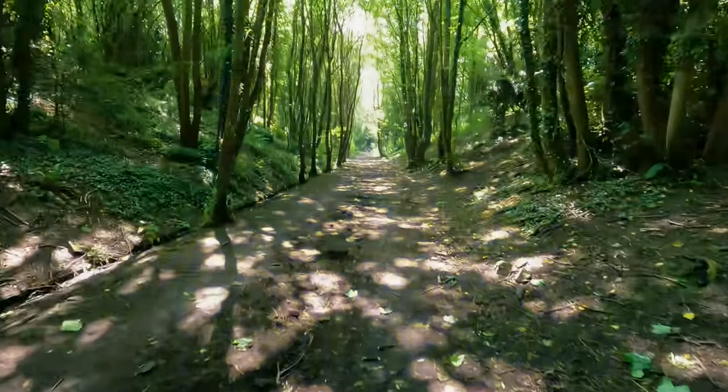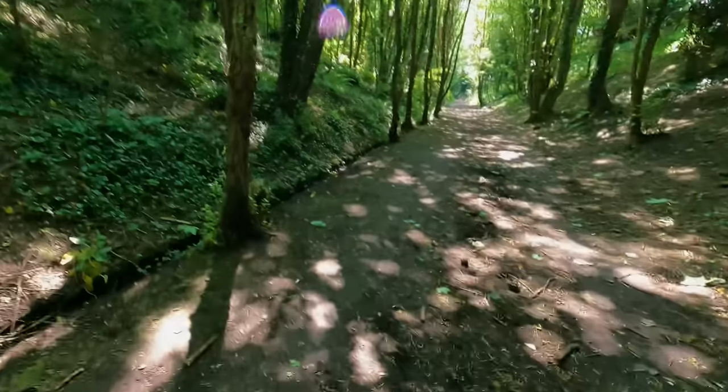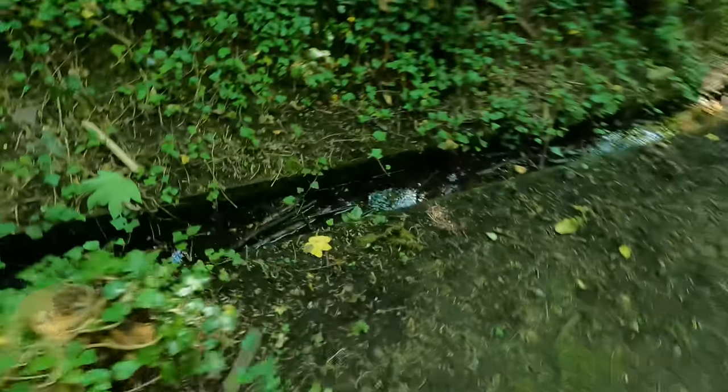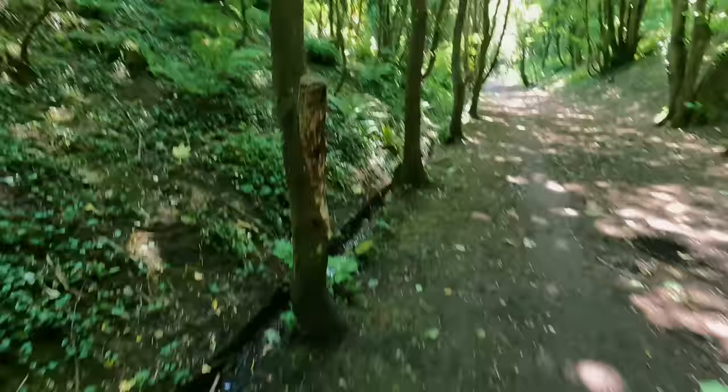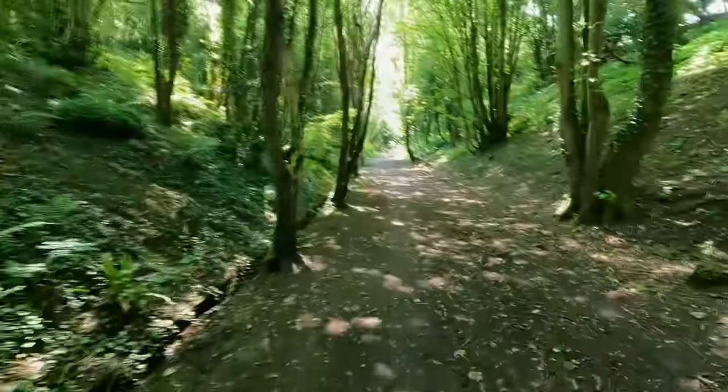So into a more woodland setting now. We've left that bridge behind. You can see the drainage channel still exists on the left, and it's still doing its job. Listen to the birds if you've picked them up a few times already. A lot of wildlife down here.